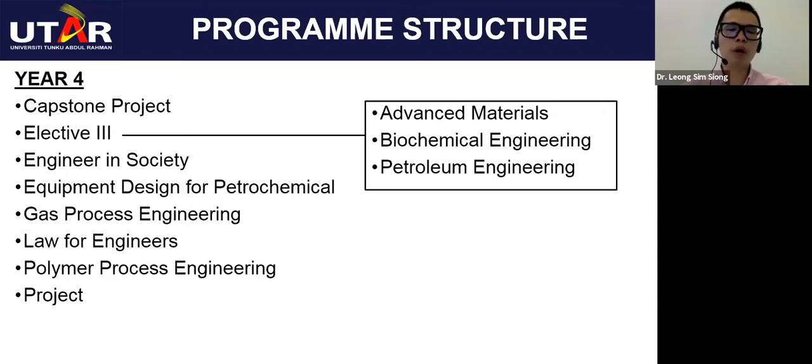In the final year, students will need to perform a detailed design of a petrochemical plant, and hence they will gain some skill in designing a petrochemical plant. Additionally, they will also have the opportunity to perform research work in their final year project. The research project will be guided by experts in certain research areas.